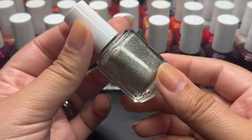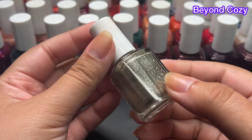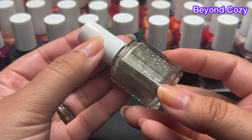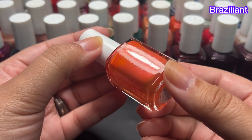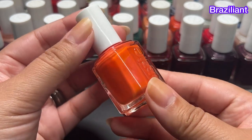Then we've got Beyond Cozy, and this is absolutely gorgeous. A nice glitter mani. It would be perfect for New Year's Eve. Perfect champagne-y type of glitter. Next up, we've got Brazilian, and this one also has a pinkish reddish shimmer running throughout. Really, really pretty.